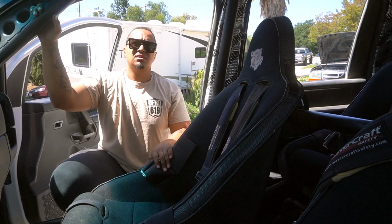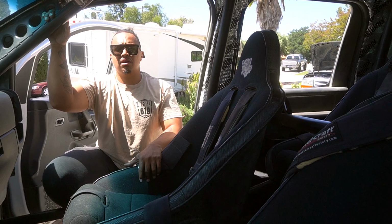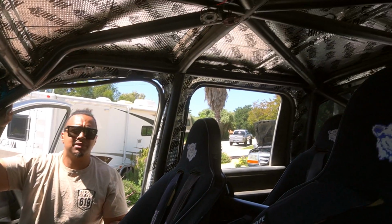I don't want it to be a luxury thing. I just want it to be super comfortable, sealed off. I like the roof because it reminds me of a spaceship or something. I feel like I'm at Space Mountain or something.